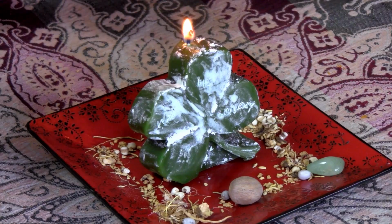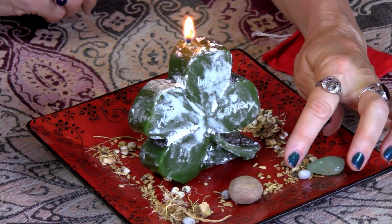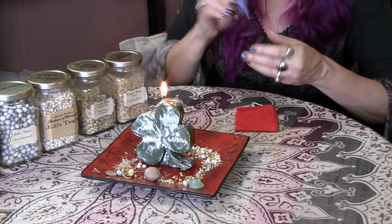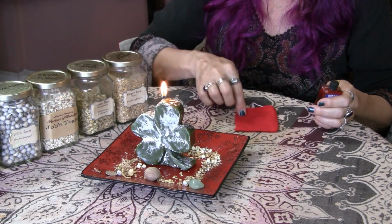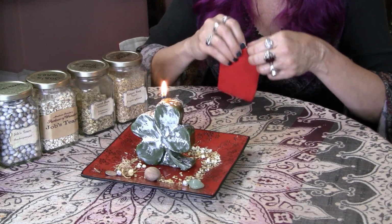We can keep that luck going by creating a mojo bag. So once our candle is completed burning, we can take those talismans, that Aventurine, those Job's tears, that nutmeg, and that Mercury Dime, and put them into a red flannel bag, and then breathe into it, seal it, dress it with that oil, put 5 spots of that oil on your mojo bag in a 5-spot pattern, just like the 5 on the side of a dice. Do that once a week to feed it. Carry it with us. Don't let anyone touch it or see it, and keep that luck going.